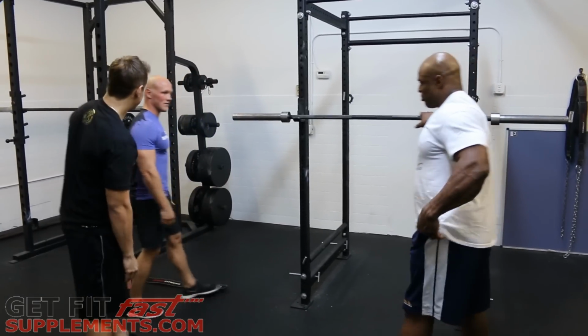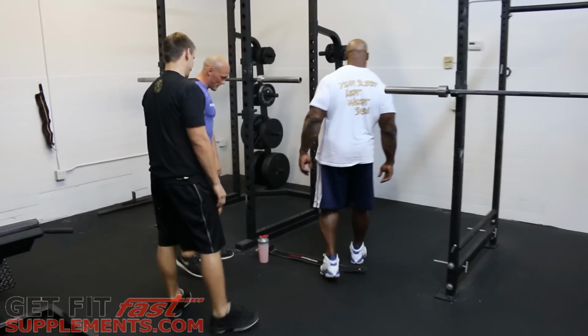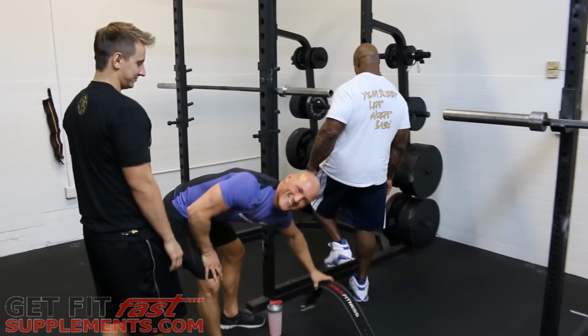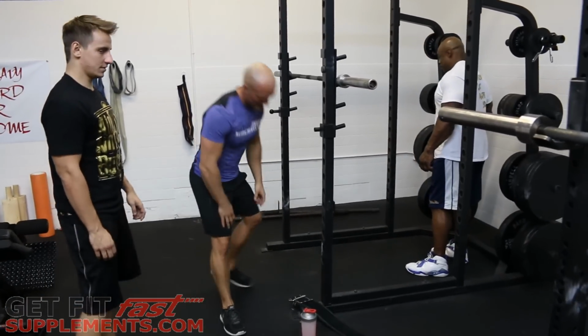Let's start. What do you want to do? Just the barbell warm-up first? No, 45s. What are you thinking you're going up to? 10 plates? 12 plates? No, I'm not going that heavy. Not that heavy? Not even close.